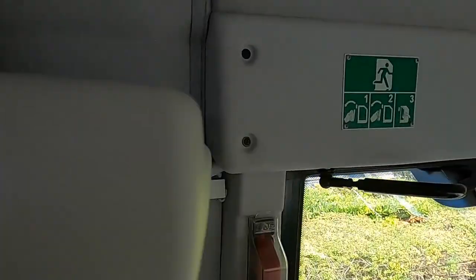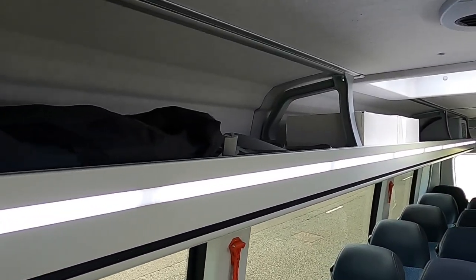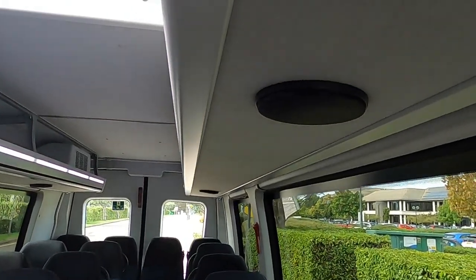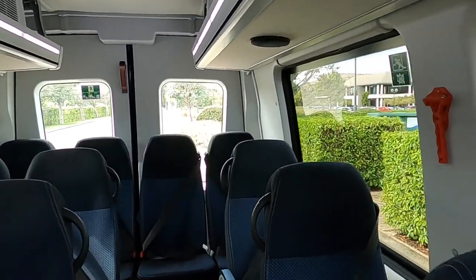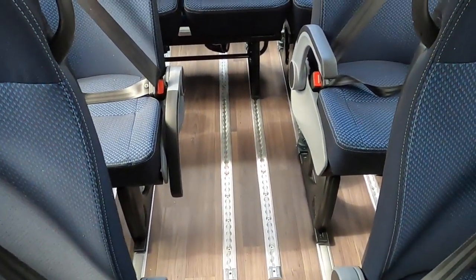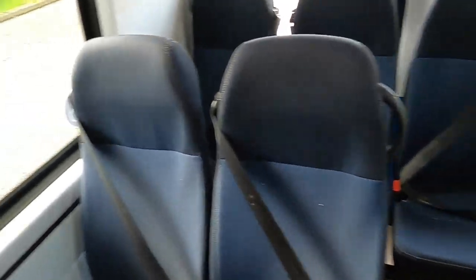Overhead luggage racks on each side of the vehicle. LED lighting. And you also have speakers built into those luggage racks. The seats at the rear of the vehicle are on tracking, so they can be removed for wheelchair passengers or if you just want to increase the leg room.